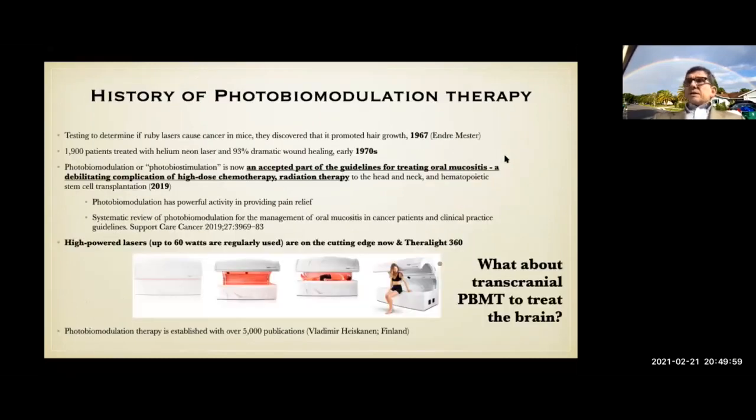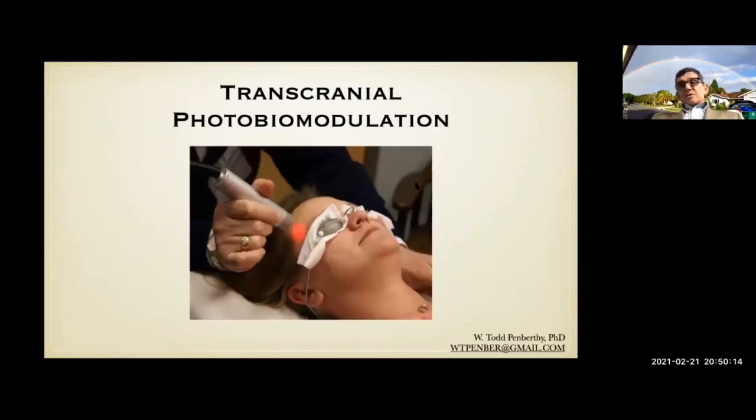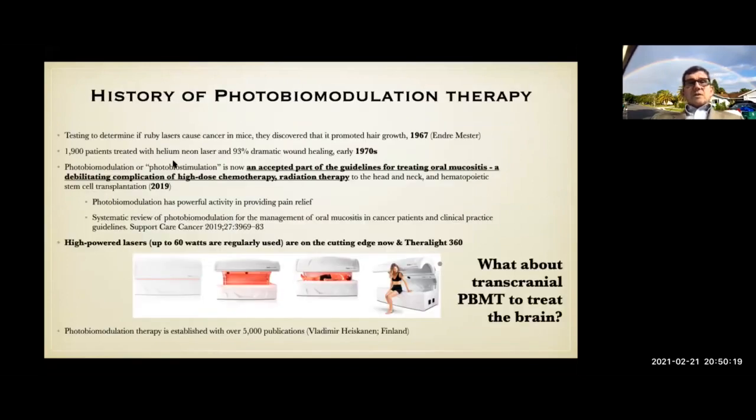So now we're going to get to more of, I almost want to say a physical approach, but it's photobiomodulation therapy. So this is using a laser to get in there. Transcranial photobiomodulation. So the history of photobiomodulation is rock solid. I only learned all of this in the last 4 years, thanks to some wonderful people.